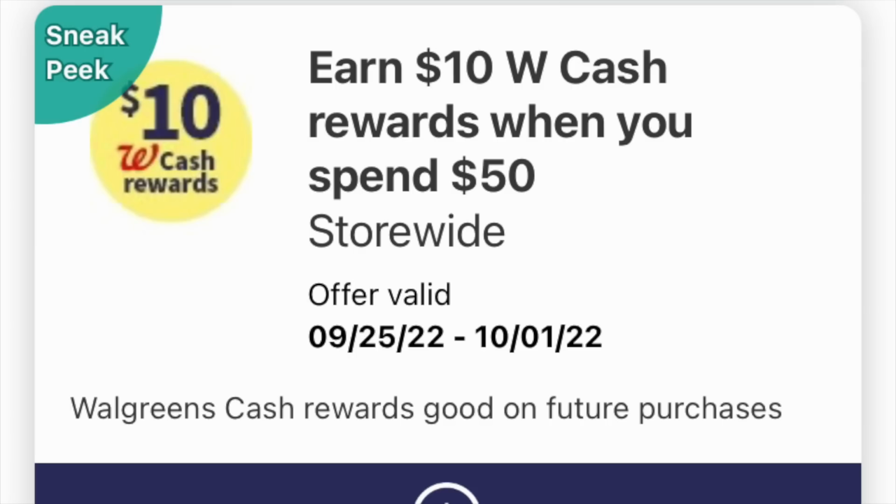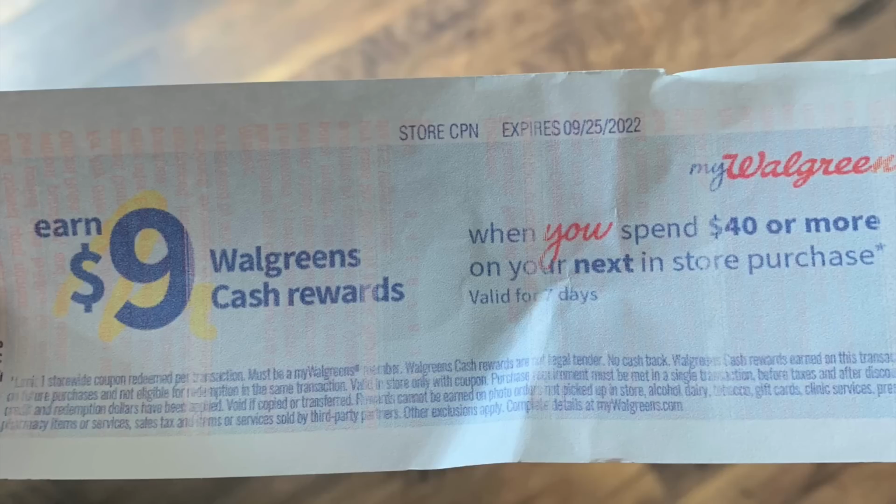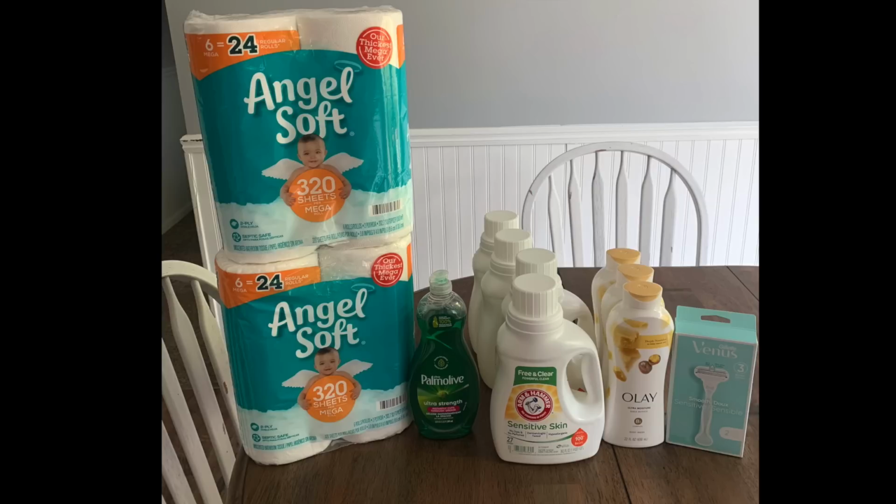Hey friends, now we're going to talk about this. I actually got a $50 basket today, and this was the booster that I had, and I paired it with a paper booster as well, and I had a 9-back when you spend $40. So I bought $50, and both of them worked perfectly. So let's look at the basket.